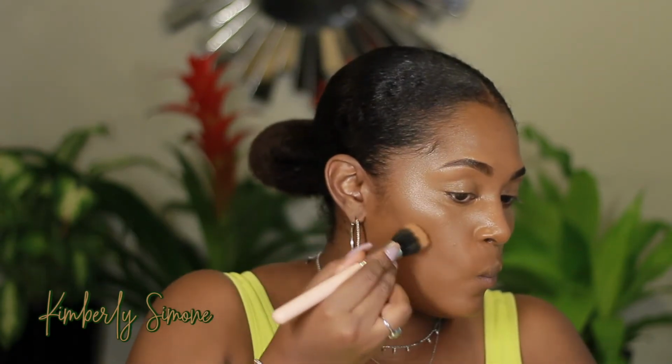Taking my Fenty Beauty cream bronzer in Toffee Tease. This is not my favorite either, but I'm trying to use it because I bought it.